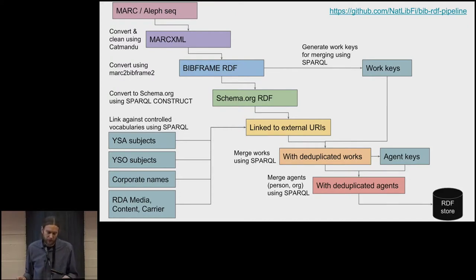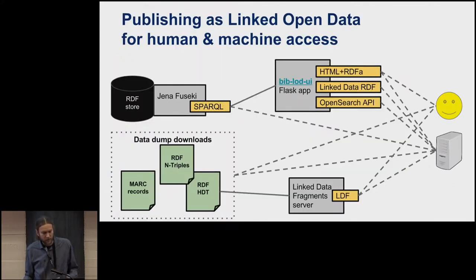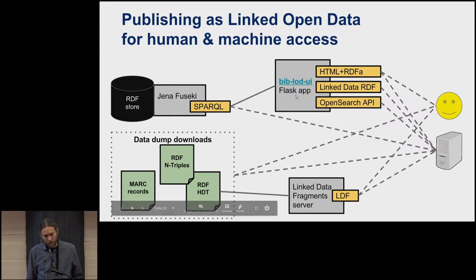Anyway, the result we can then put in an RDF store, and from there on, we can publish it. So we have a lot of systems working together to make this available for humans and machines. First of all, we have this triple store based on Fuseki, which provides a SPARQL endpoint. And then a small application that makes this available also as web pages and linked data and an OpenSearch API.